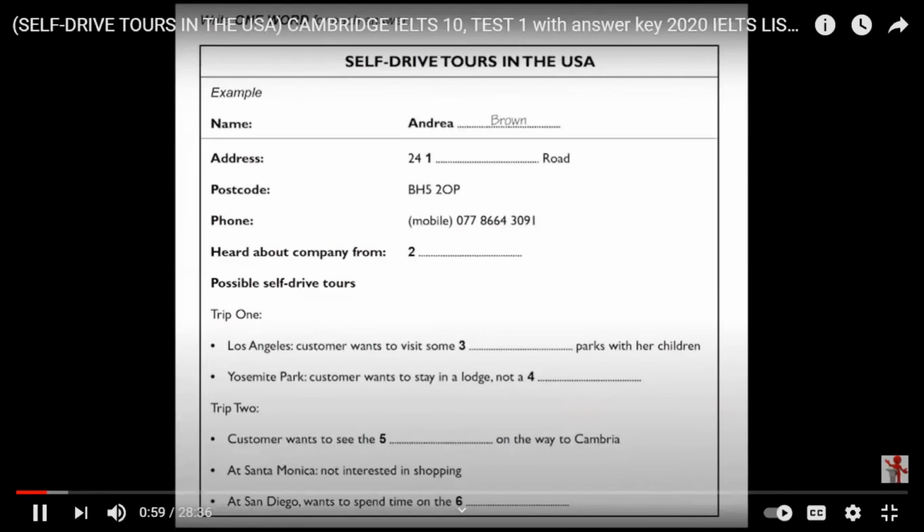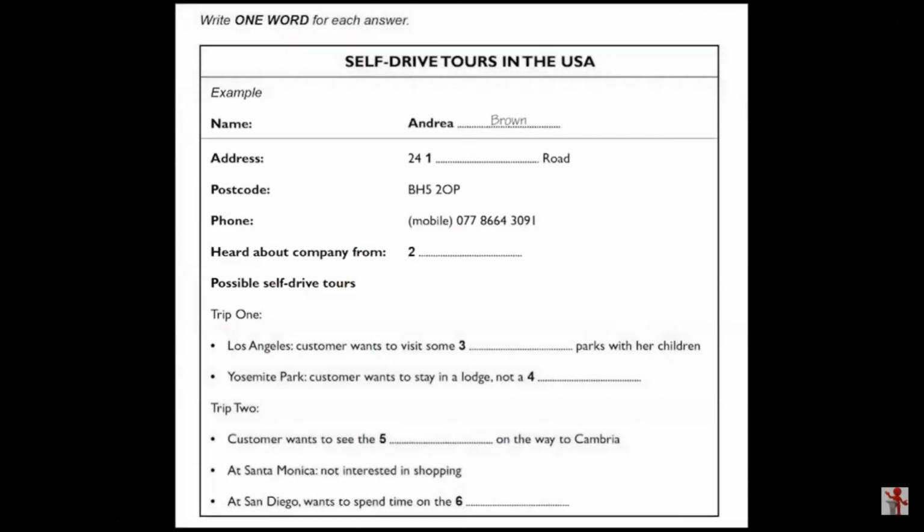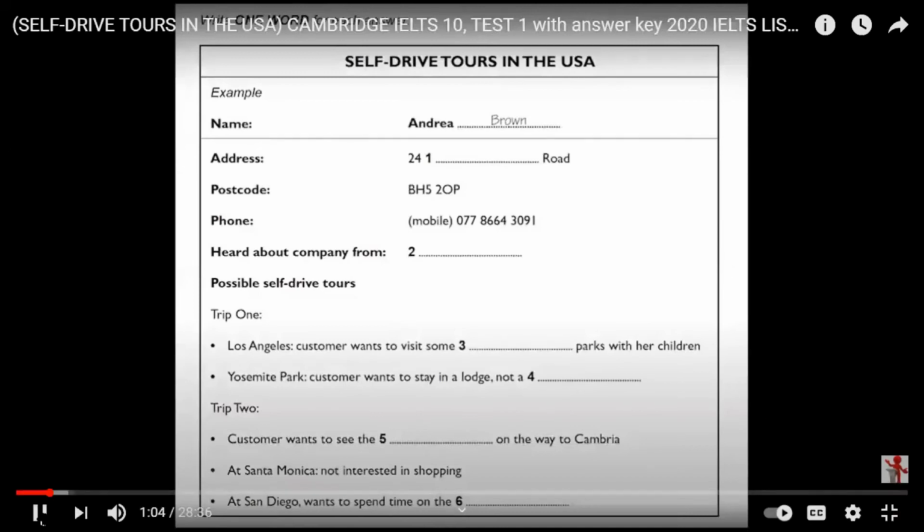Section 1. You will hear a telephone conversation between a travel agent and a customer.